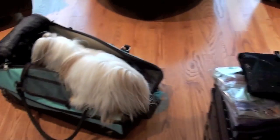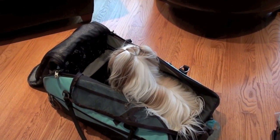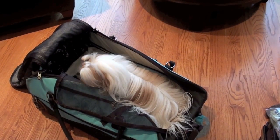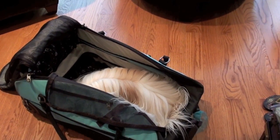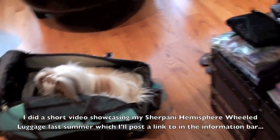Oh, that's my dog getting in my suitcase. She does not like it when Mommy goes away, so she'll lie in there. She'll be like, you can't pack things because I'm in here. You have to take me. Anyway, that's my Sherpani. I'll talk about that in a little bit.